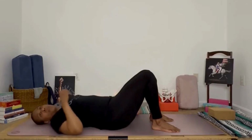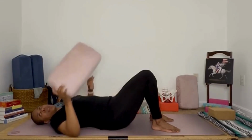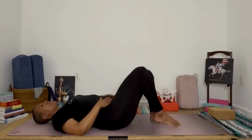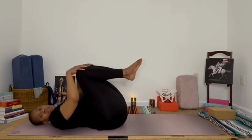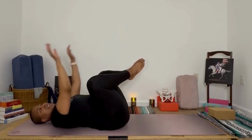We're going to start off with a modification. I always like to show the modification first, just for those that may not yet have the mobility to extend the legs up. So, first things first, let's bring the knees back. You may have to shift your hips. And we're going to widen our knees and take our hands on the inside of the legs.